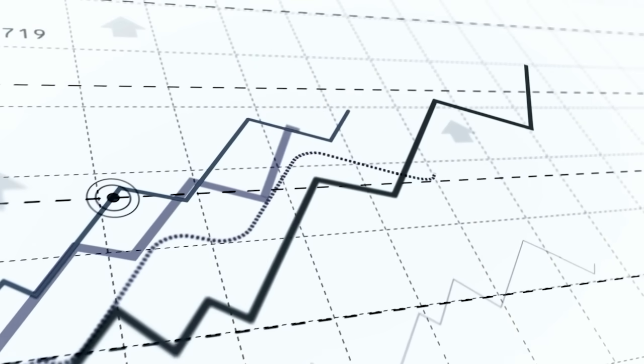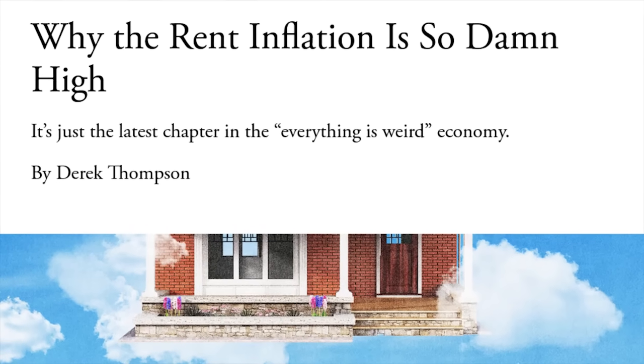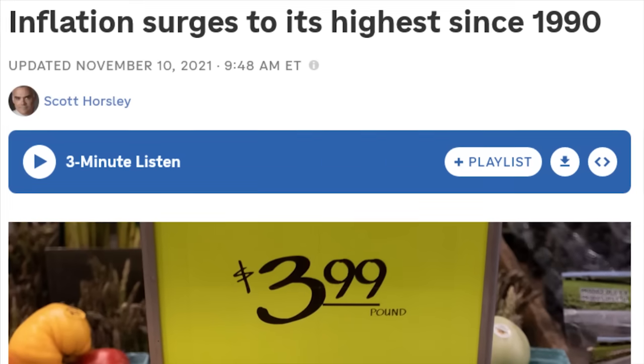Ladies and gentlemen, I think that we can all agree that the cost of just about everything has increased drastically in the last couple years. Prices just ain't what they used to be. And often when we talk about this increased cost of living, we often look at rent prices, grocery bills, and inflation. And we point to these things because we can clearly see them.